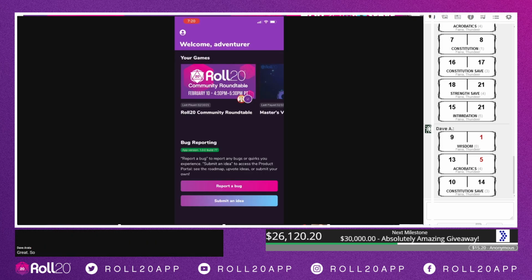Great. So this is the welcome screen, or what we like to call our My Games screen. This is the first screen that a user sees after they log into our mobile app. We'll show you your games sorted by most recently played. So you can see here, there's a nice little list of some of my most recent games.